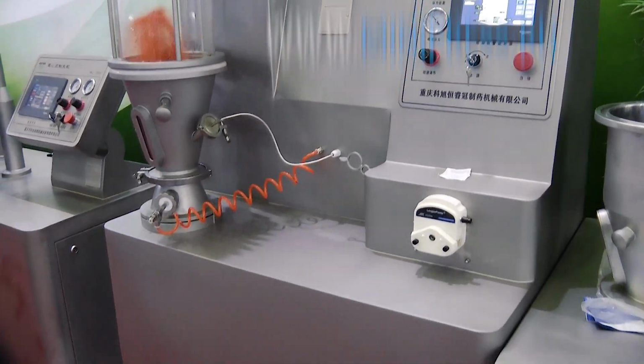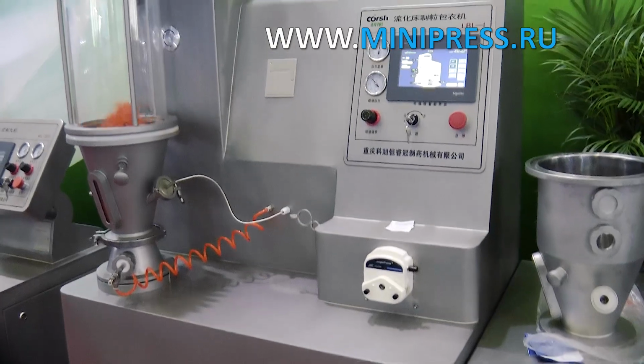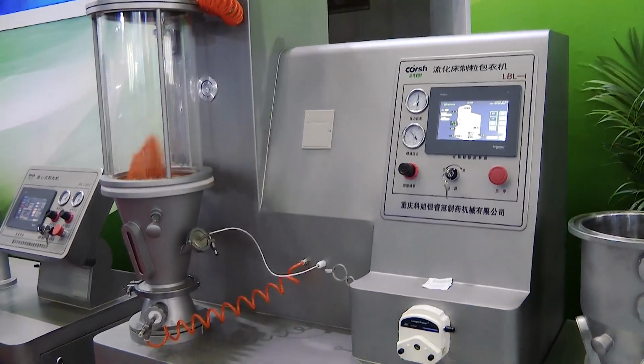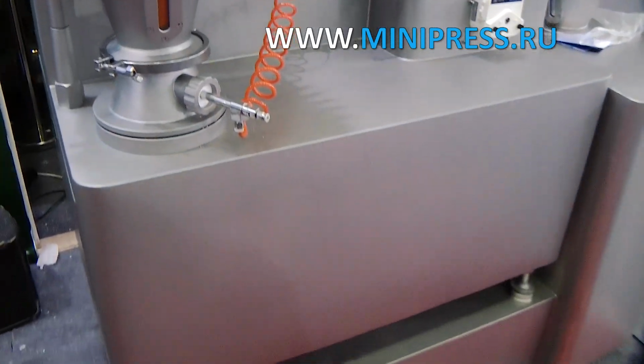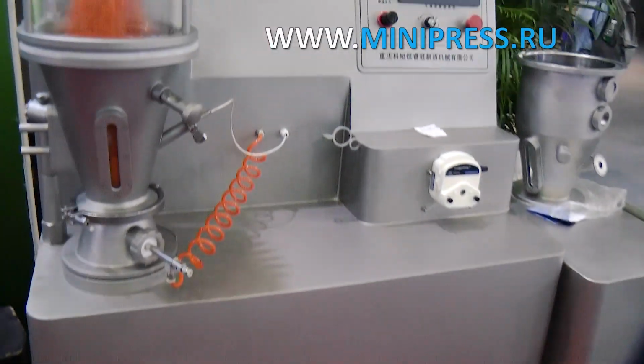At the meeting on the development of production, the head of the laboratory suggested purchasing a granulator for granulation of powder in a fluidized bed. I, as the chief engineer, was instructed to find and purchase this laboratory equipment.